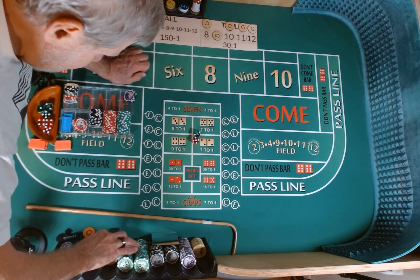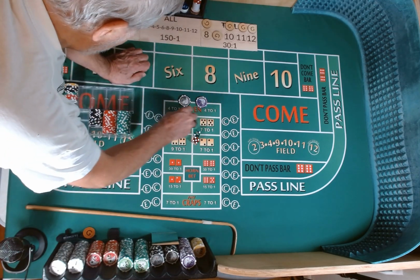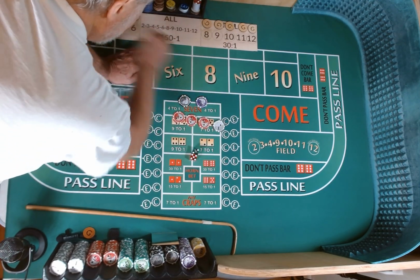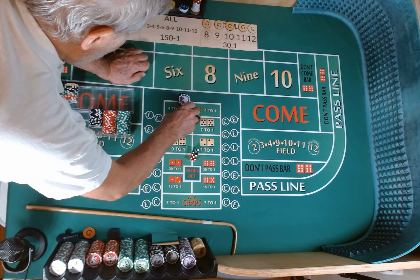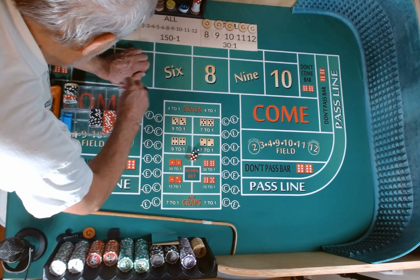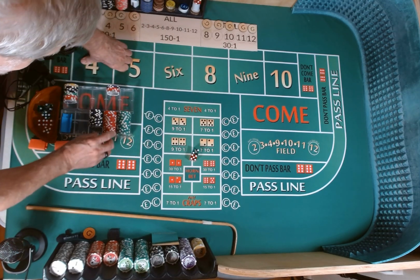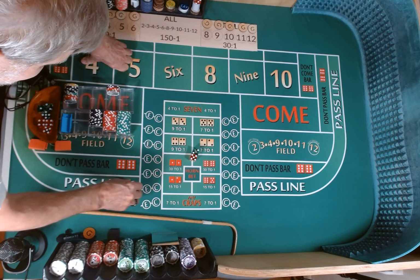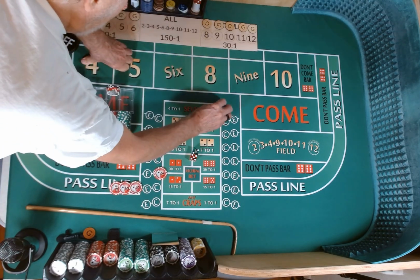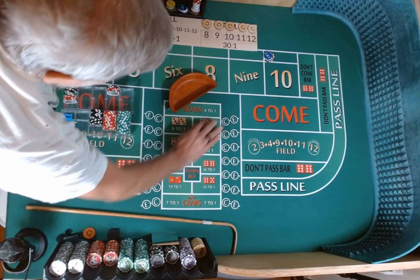So our total profit on that shooter was $616. We're going to go ahead and go one more time, see what we can do. Set that 600 in our profit rack. Come out with a $15 pass line, $5 craps check, $100 lay, 10. New shooter deserves new dice.